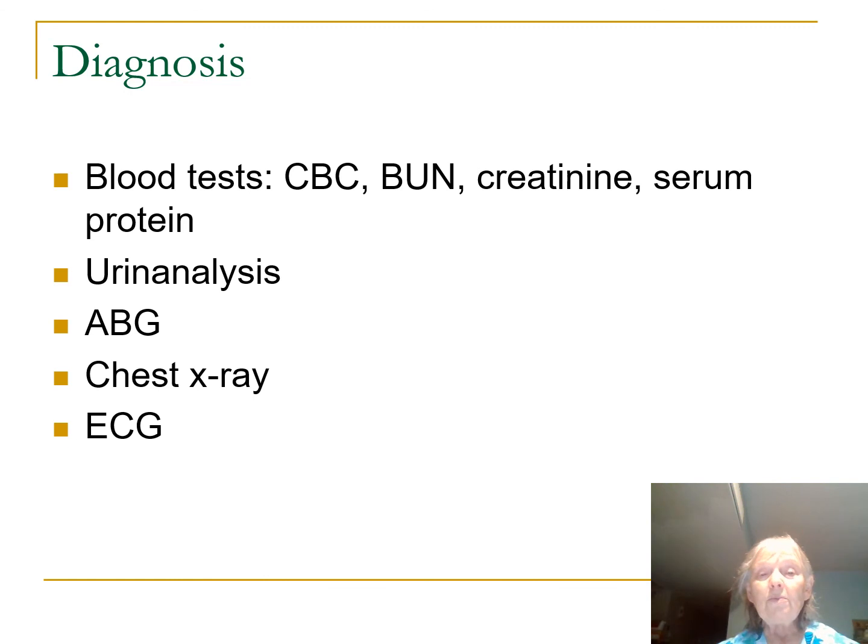So what do we do? Besides the BNP, we can do your CBC, complete blood count, your BUN, which is blood urea nitrogen, creatinine levels. We're going to talk about serum proteins in advanced patient assessment, along with the CBC, BUN, and creatinine. Your urinalysis will tell us this. Your ABG will tell us this. Chest X-ray and your ECG will also give that to us.